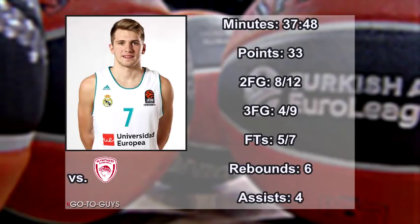He scored 33 points in 38 minutes, 8 of 12 from 2-point range, 4 of 9 threes, 5 of 7 free throws, along with 6 rebounds and 4 assists. So to evaluate his NBA talent, this is a pretty good game to look at. So let's get to it.